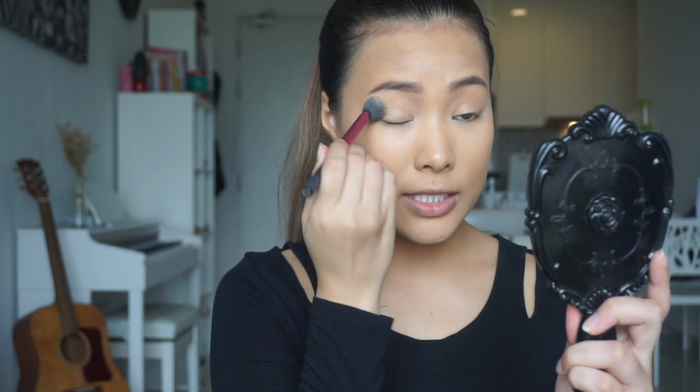I'm not going to set my under eye concealer just yet because I'm going to do my eye makeup, and then just in case there's any fallout, I'm going to conceal it with the concealer. But before that, we are definitely going to prime our eyes. I'm using the concealer as the primer.